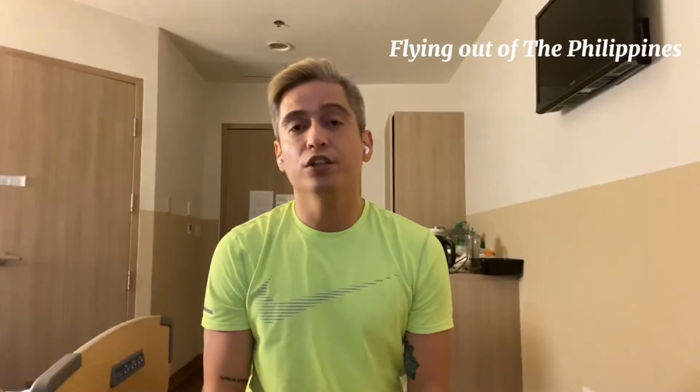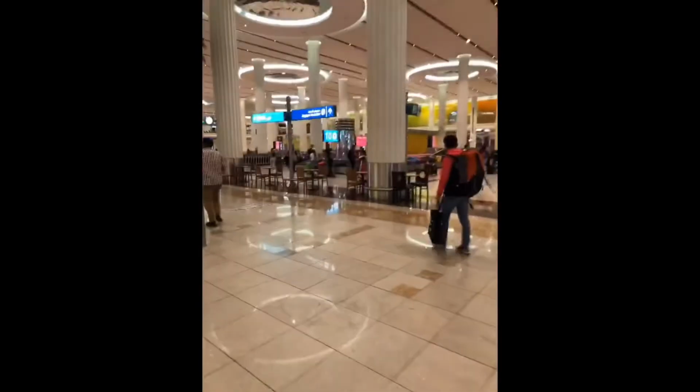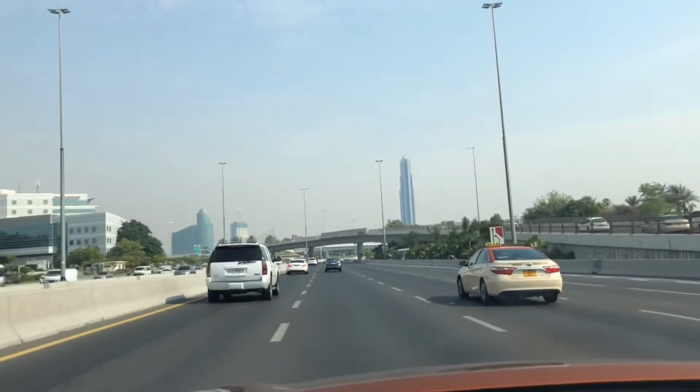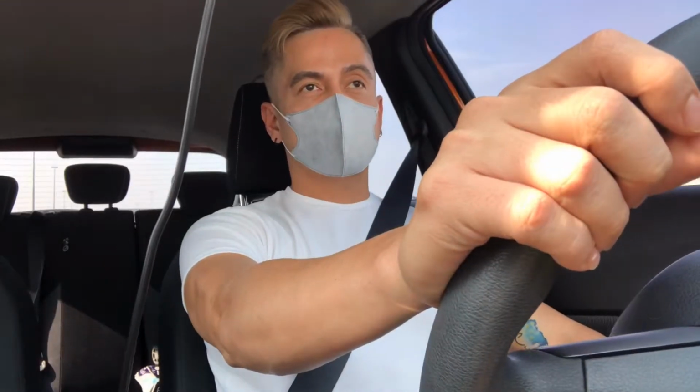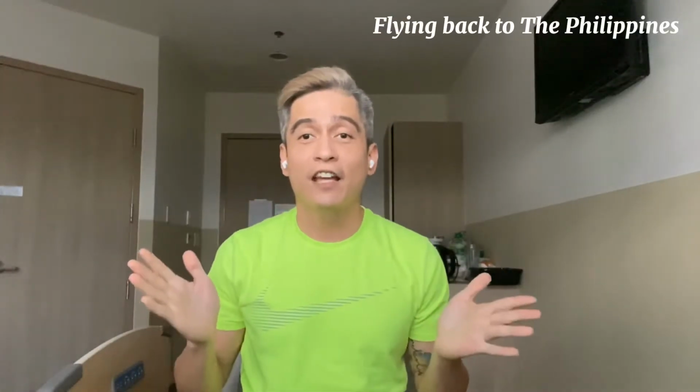From the Philippines, you will need to present a certification of your PCR test, swab test done from affiliated hospital and clinics by the Department of Health. This certification must be within 96 hours of validity from the time you check in. So now guys, let's fly to the Philippines.